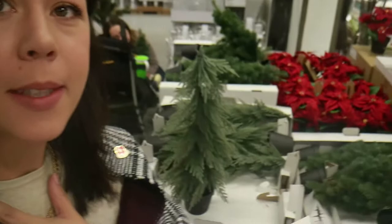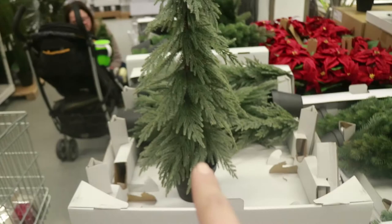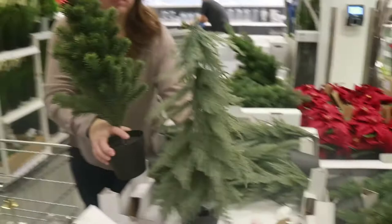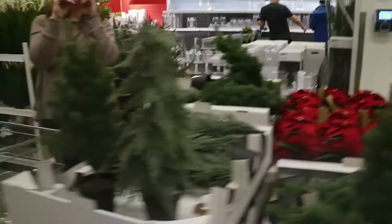We found the Christmas trees. Only now there's two different kinds. So this is the one that we saw at H&M that we tried to buy, and then these ones are the traditional evergreen. So now, I don't know. I think I like these ones because they're bigger, because the one in the example in the magazine is not that much bigger. I'm not gonna pay $80 for something like this.